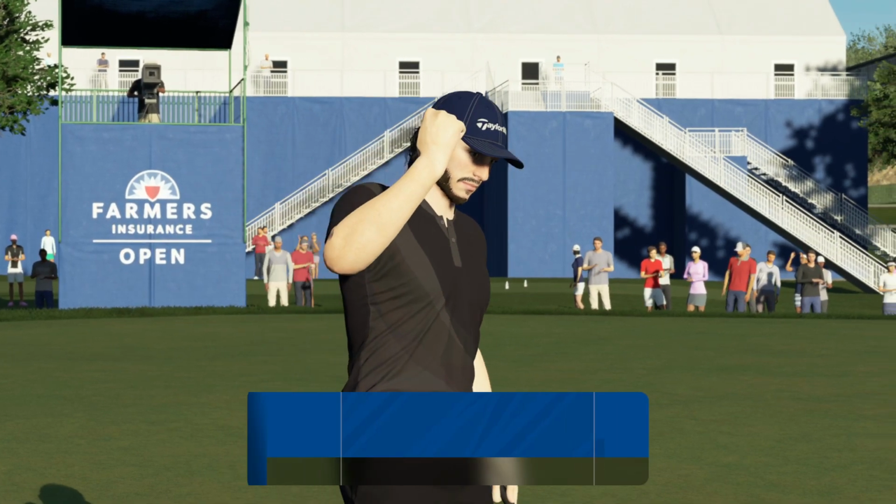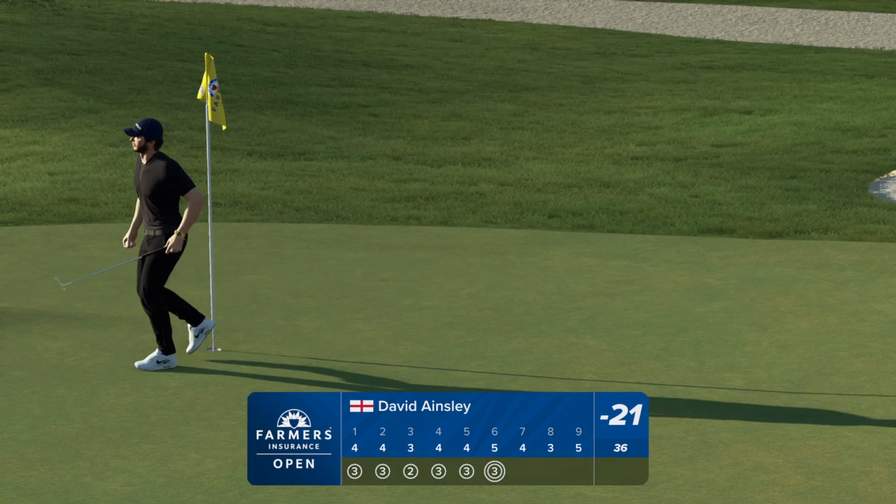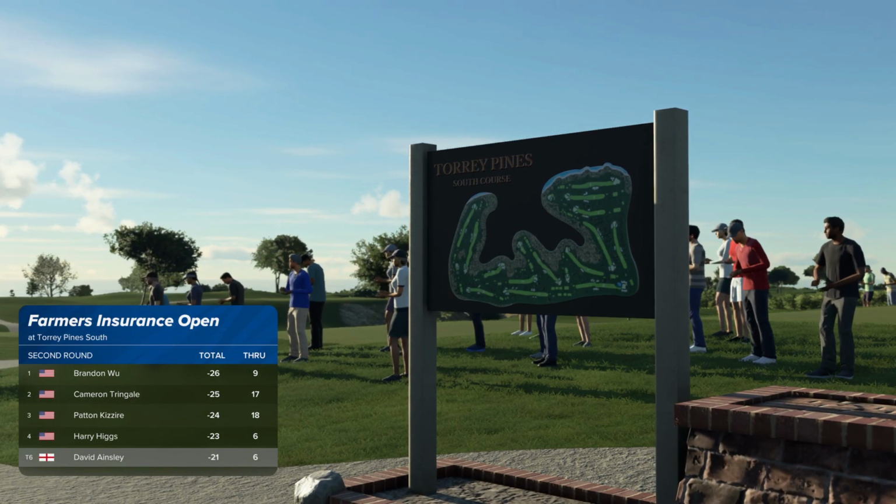Oh, birdie with big wings. Great putt. And what a way to jump into the top 10. He's currently tied for 6th, moving up the leaderboard. I like it.